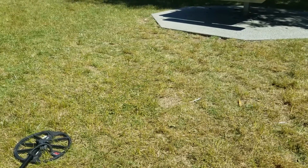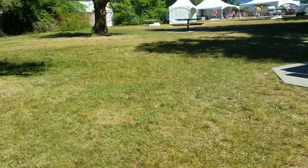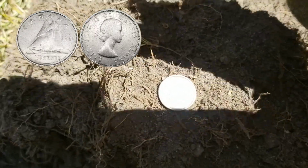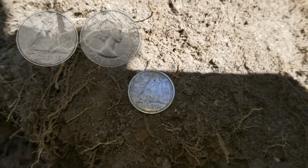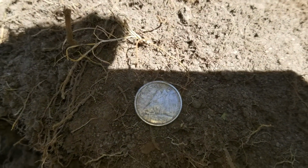So I'm in a local Vancouver park. It's a big park, but yeah. And I found my first silver of the day. I don't know if you can actually see it, but it's a 1961 silver dime. My first one for a while.